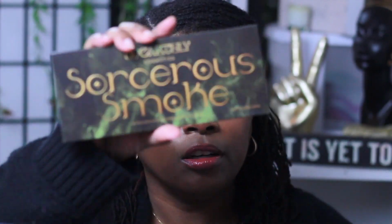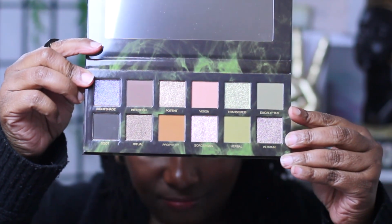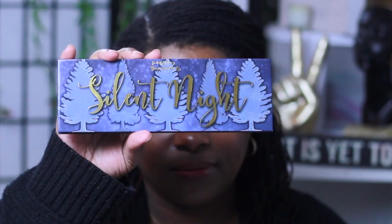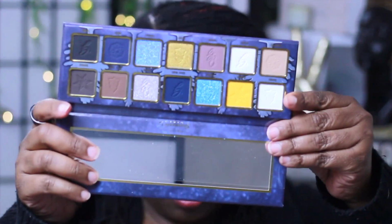Okay, 2 more palettes. The first one is from Unearthly Cosmetics. It's the Sorcerer's Smoke palette. I think this was their spooky palette, but I'm not sure. But it is so beautiful. Just my type of palette. Very nice. And the last one I got is from Gourmand Girls. It is the Silent Night palette. Looks the same as the sleeve. And there it is.